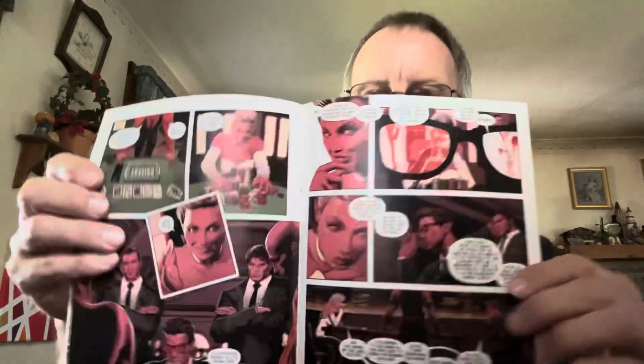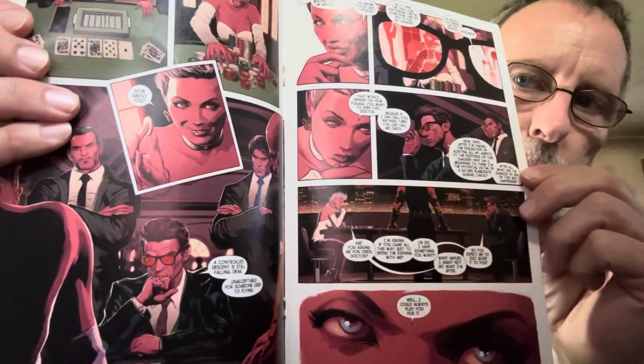What's this one here? Avengers. Oh, wow. Number 11. Marvel Now. Look at that. And then, that's Avengers. These are $4 books, but that's when they came out. Now they're like $6 and $8 each.